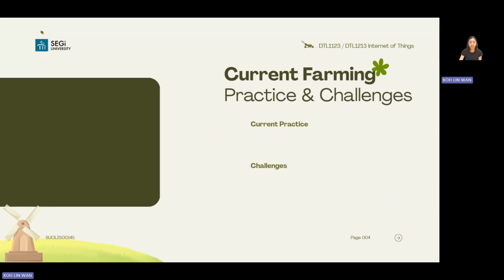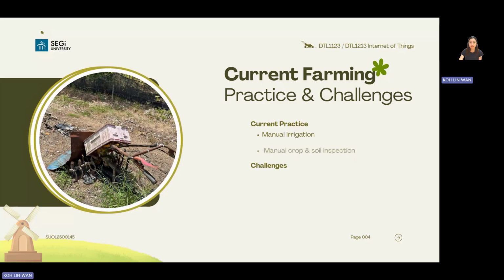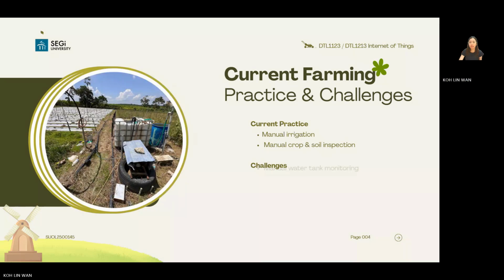Next, I would like to explain the current farming practices and challenges I've observed during my site visit. Firstly, irrigation is still carried out manually. Farmers need to switch on the water pump and control the irrigation process themselves. This requires time and continuous supervision. Second, farmers manually inspect both the crop and the soil condition before deciding whether irrigation is needed. This method depends on personal experience and may not always be accurate. Third, the farmer also needs to check the water tanks manually to ensure there is enough water for irrigation. They have to physically visit the tank, which is time consuming, especially for a large farm.